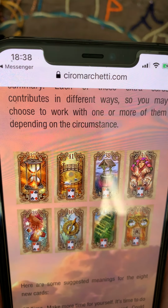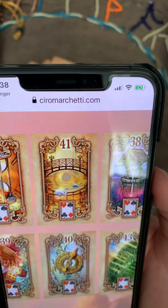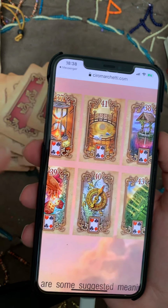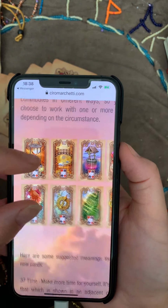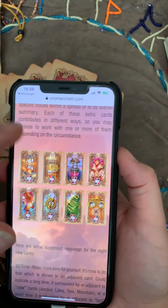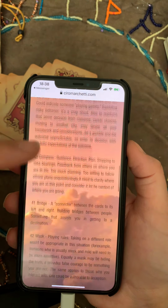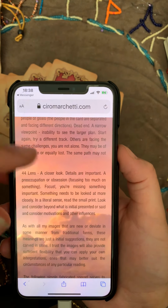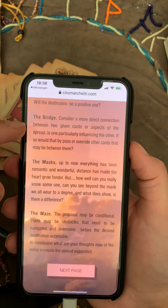You know, that is again the time. What was it? The time, the bridge, the well. I don't remember all of them, but the compass, etc. So he talks about all the cards that he has added to the deck. So it's very, very nice. He is explaining how you can combine them with other decks and so on. And I think that he has done a good job with this.